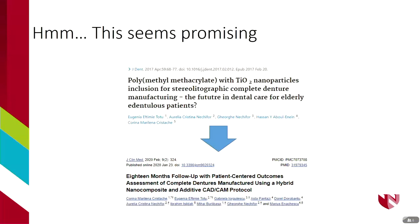So this is something that's already generally recognized as safe by the FDA in a percentage that's below what you can have and call something food grade. I'm like, this is amazing. And then they published a follow-up at the end of 2020. I just found this a week or so ago. It says 18-month follow-up, patient-centered outcomes assessment of complete dentures. It was kind of a letdown.